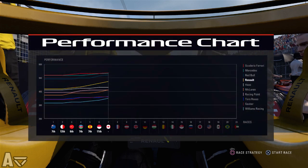In terms of the performance chart, we're on a very much an upward trend. Unfortunately, Red Bull have also had a decent number of upgrades recently, meaning that we are still the 4th quickest team, but we should be a lot quicker than Haas and Racing Point, who have actually fallen behind McLaren now.